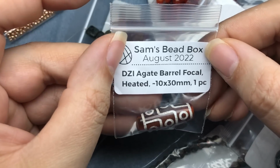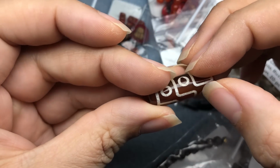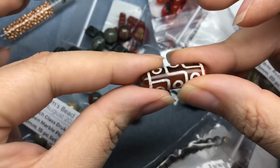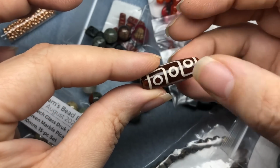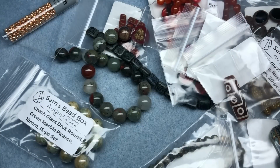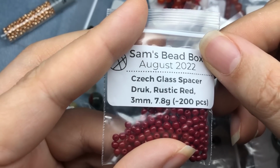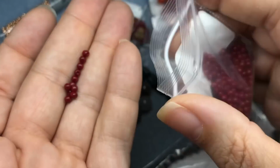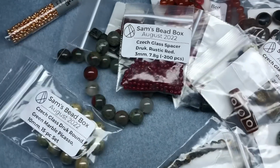Ooh, Z agate barrel focal heated, 10 by 30 millimeter, 1 piece. This is fun. I like this. Sometimes agate beads aren't as textured as this, or Z agate, I should say. Sometimes the design or the motif is kind of just heated into the bead, and this is etched, which is cool because I love things that have texture. Very nice. My goodness, we still have several items. Czech glass spacer, Druke, rustic red, 3 millimeter, 200 pieces about, and that's 7.8 grams. They're so tiny. Those are great spacers too. I'm gonna have a heck of a time deciding what I want to use in my necklace because there are some cool things here.